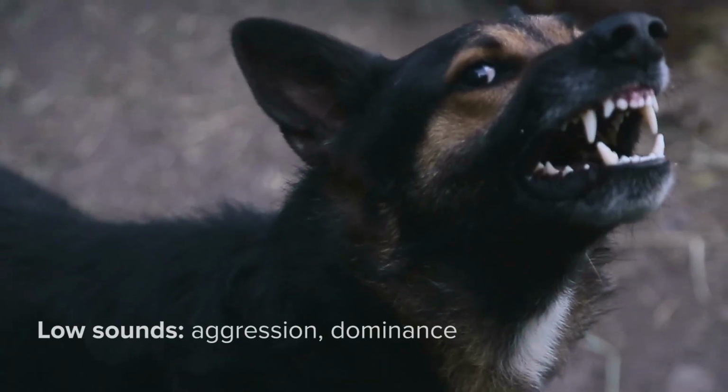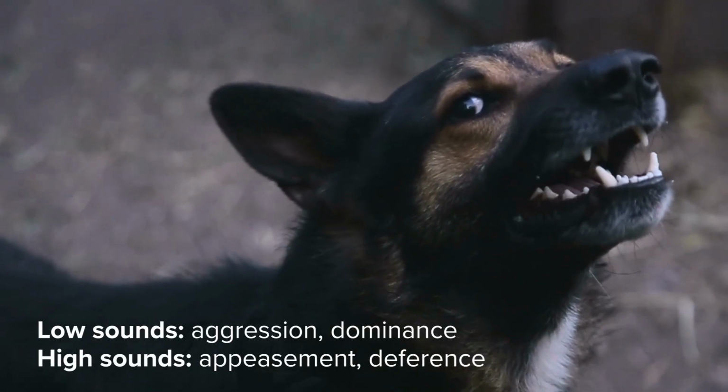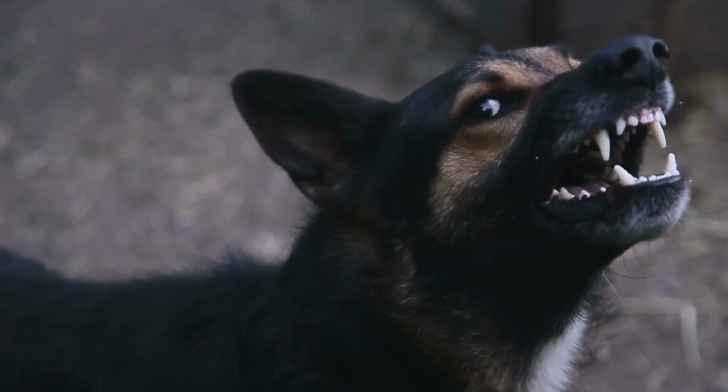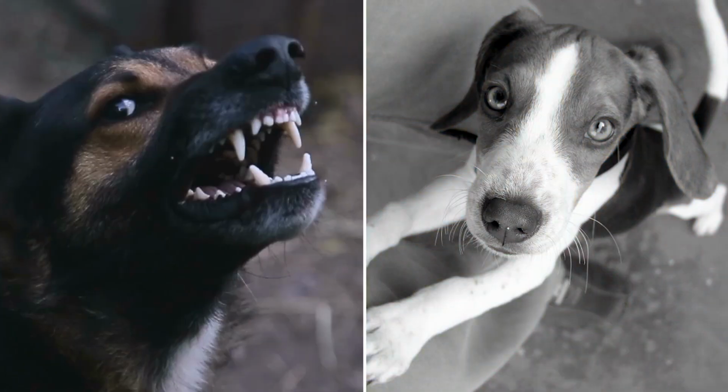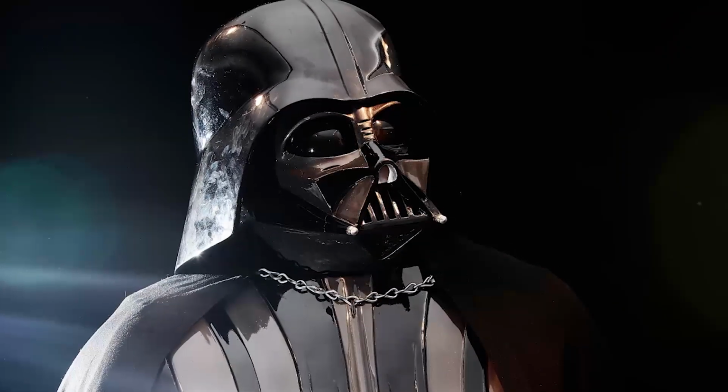In many animals, low sounds indicate aggression or dominance, and higher sounds indicate appeasement or deference. For example, think of a dog growling versus whining. The low growl is an aggressive signal. The high whine is a sign of begging for attention. These ideas were first explored by the psychologist Eugene Morton in the 1970s and elaborated by the linguist John Ohala in the 1980s. Think about how humans use their own voices when trying to sound dominant and confident versus deferent or uncertain. Part of what makes Darth Vader sound so menacing is the low, resonant voice of James Earl Jones.